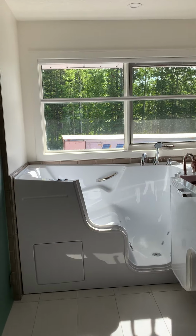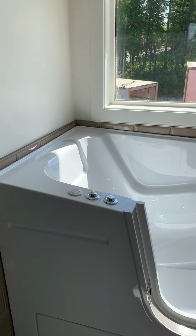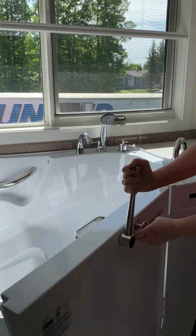So we have a walk-in tub, and some handy storage next to it. Here's one of the vanities. We put the light fixtures into the mirror.